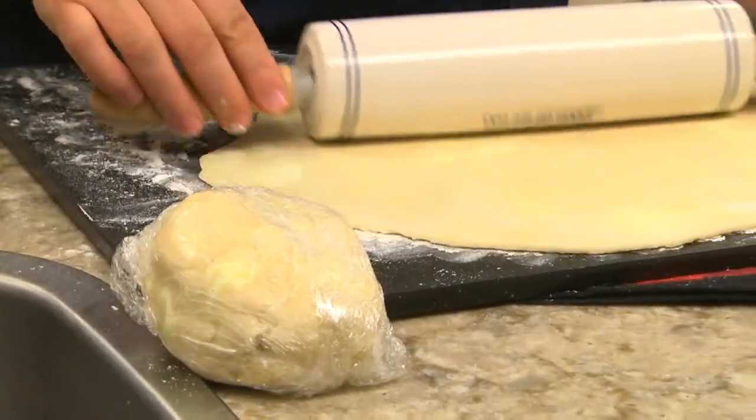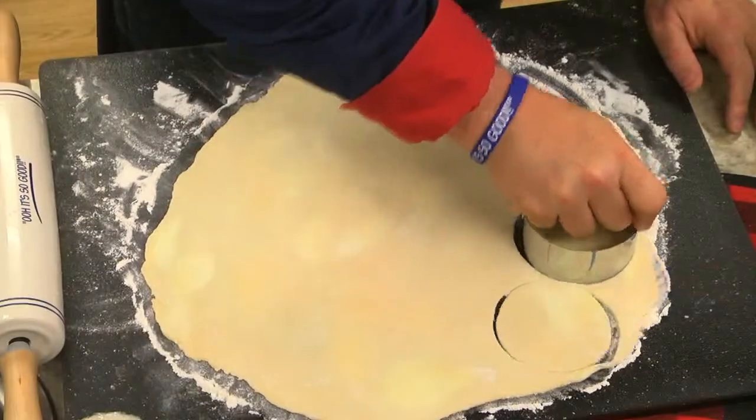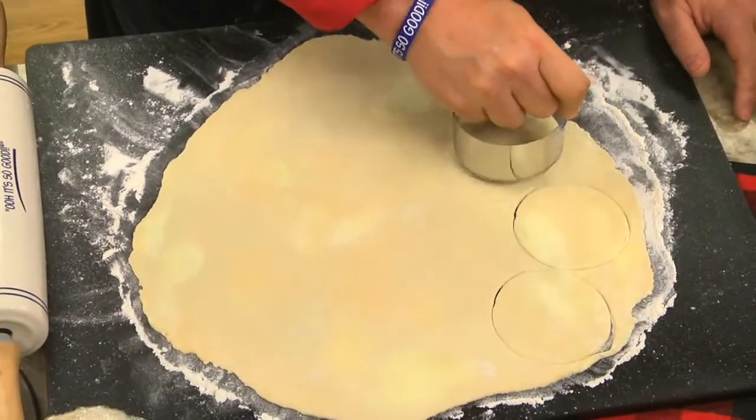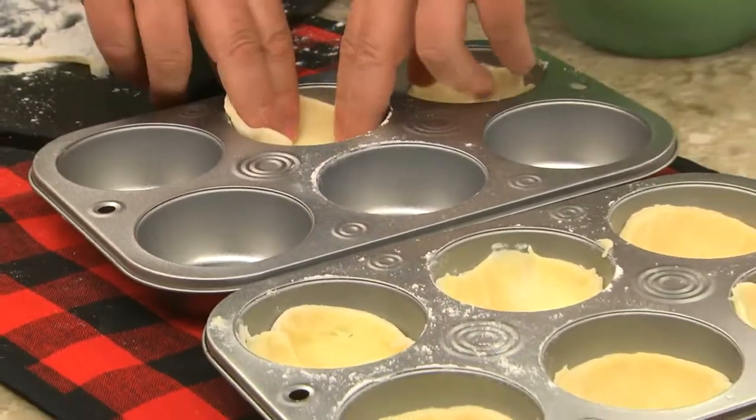After letting it chill for a bit, we roll it out just like we would if we were making a pie. Then we cut out circles and place them in a muffin pan.